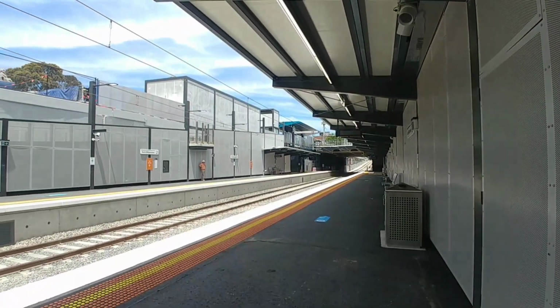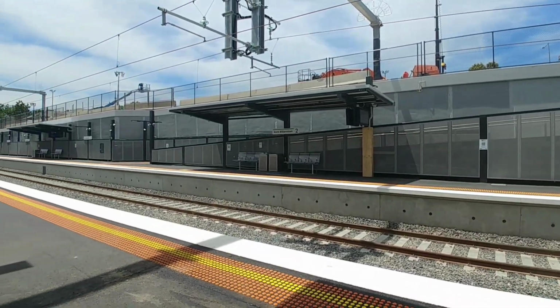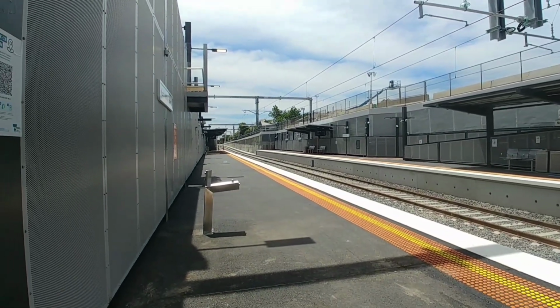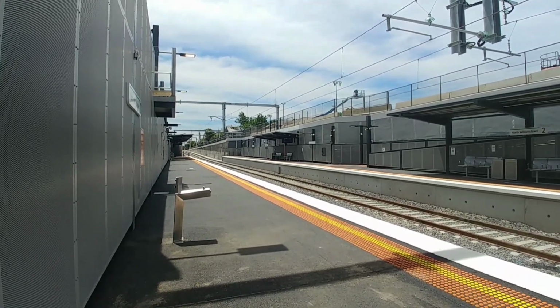Welcome to the new North Williamstown Station as we take a look at trains and a station tour on its opening day here on the 17th of December 2021. And for the first time since August, we have trains on the Williamstown line as well. It's going to be a good day. We'll take a look at a station tour as well. Let's get it.